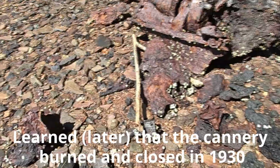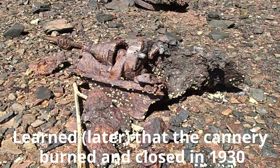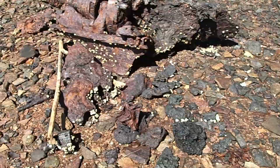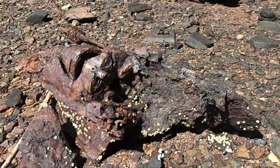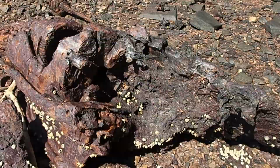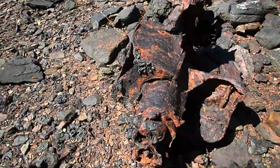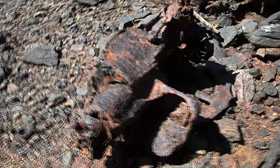You can see a lot of these metal pieces have been melted. These are chunks of some kind of metal, maybe iron. Pretty intense heat. You can still see the wheel on this, and maybe an axle.